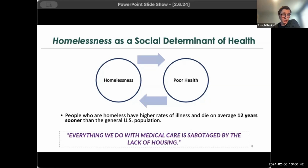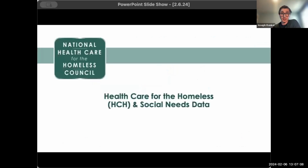And so this quote at the bottom of the screen, "Everything we do with medical care is sabotaged by the lack of housing," comes from multiple conversations, listening sessions that we've had with Healthcare for the Homeless providers when it comes to the conversation of social determinants of health, that these things are really complex and interrelated in a really specific way. So that's from a really broad level, and I'm going to kick it over to my colleague Chad to provide some context around social needs data in HCHs.